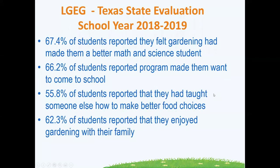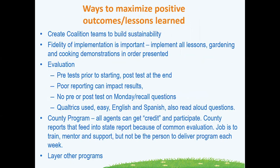And then we wanted to find out a little bit about what the kids felt. And I thought this was really interesting. We had over 67% of the kids feel like that gardening made them a better math or science student. We also saw that over 66% of the kiddos said that it made them want to come to school because of the garden project. Our school districts were really interested in that because they get funding based on attendance, and so this was something they were pretty excited about. They reported that they taught somebody else to make better food choices, often younger siblings, maybe in their own home. And 62% of the students said they enjoyed gardening with their family. So those were some positive things.